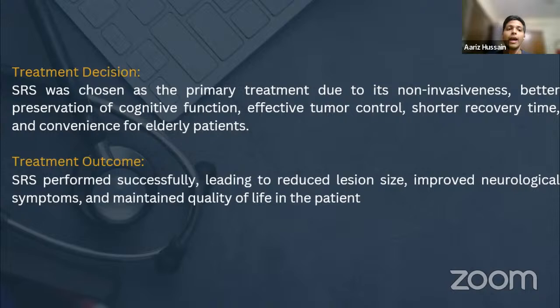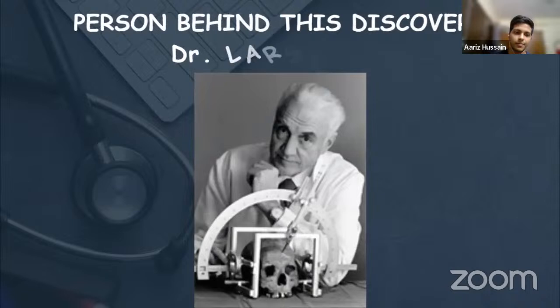Now, if we look at the treatment outcome, we did the surgery, Dr. House was impressed, and the SRS was performed successfully, leading to reduced lesion size, improved neurological symptoms, and it maintained the quality of life of the patient. So you did a very good job over there. Now I would like Aram to move to the next slide, and I would like Aram to continue from here.